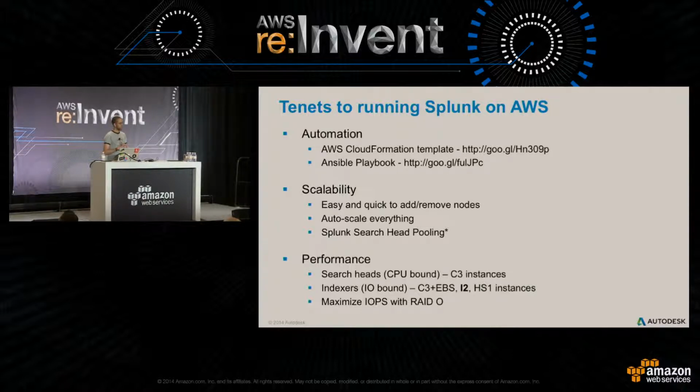For automation, we developed and open-sourced 2 GitHub repositories. One contains a CloudFormation template. That CloudFormation template builds the base infrastructure for your Splunk cluster. So it builds the servers, it provisions the storage, the ELBs, load balancers, the VPCs as well. And I'll show you in the next slide more detail on what that does.